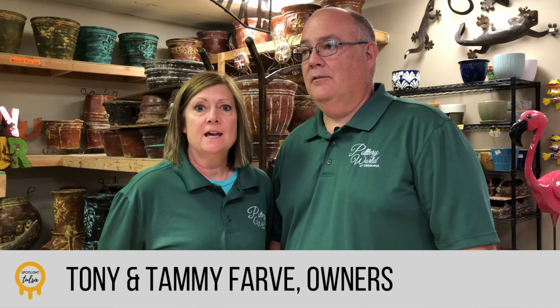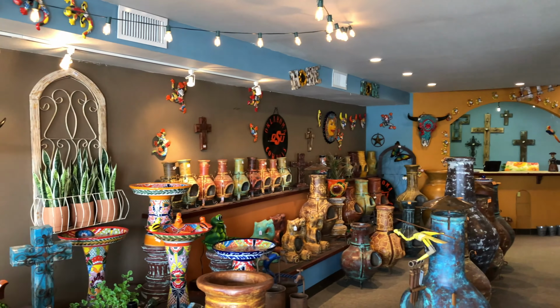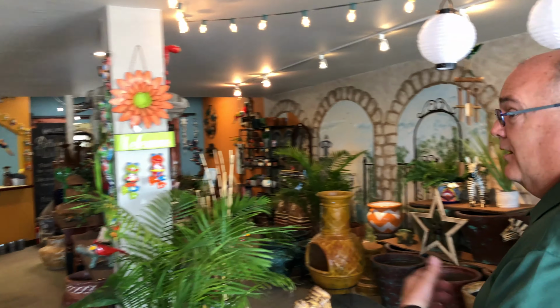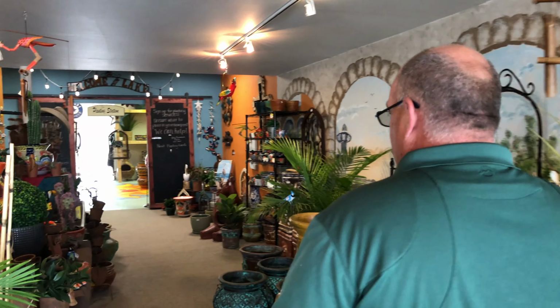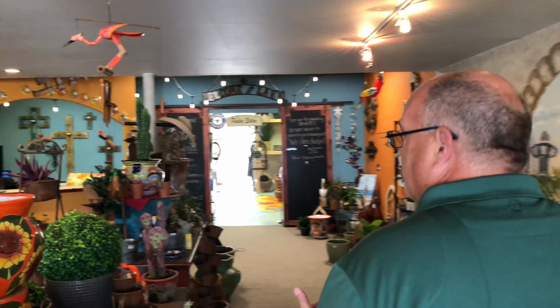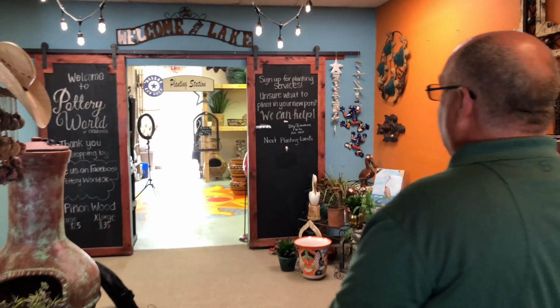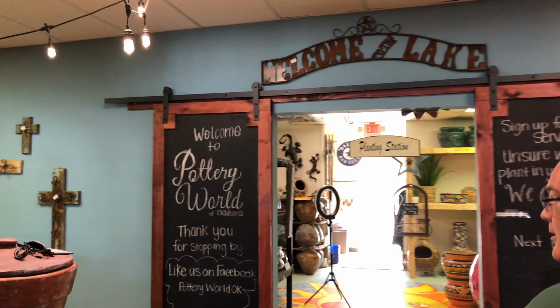After quitting their corporate jobs several years back, Tony and Tammy Favre have moved on to something a little different. So this is what you see when you walk through the door. I mean, there are hundreds and hundreds of different decorative items. You can see talavera pieces, we have chimeneas, small pottery, ironworks. Almost all of this stuff we've imported directly from Mexico at some point. Take you through our beautiful doors into our warehouse.